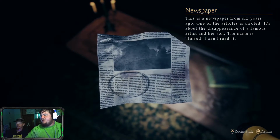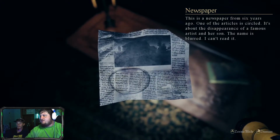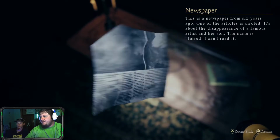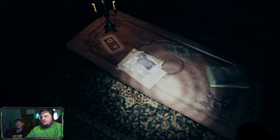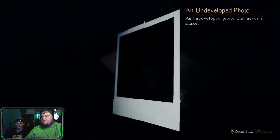This is a newspaper from 6 years ago. One of the articles is circled. It's about the disappearance of a famous artist and her son. The name is blurred. I can't read it. Take a picture of the tape. Oh, yeah. The VHS tape.